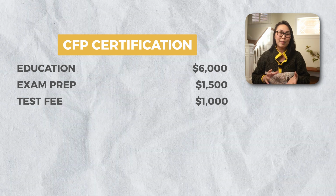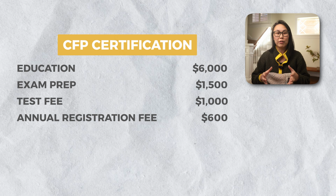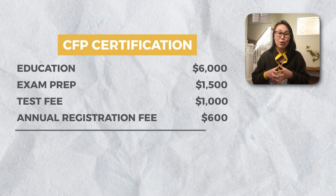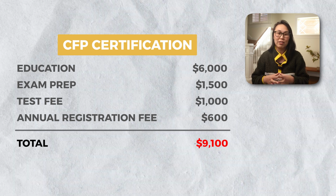Once you pass, there's about $600 in registration fees. These cover your partial year fee with the board as well as dues for next year. That brings your total to a staggering $9,100. Now, here's what some candidates don't realize. There's significant flexibility in these numbers, especially in the education and exam prep costs.